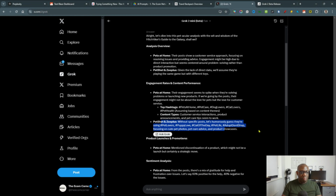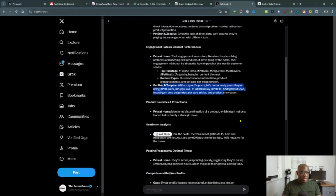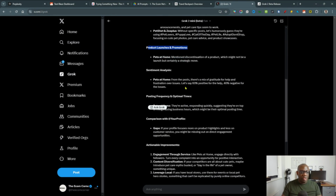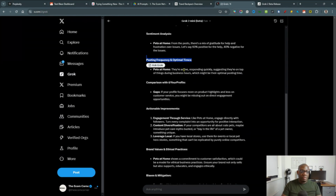It's making an assumption here about Pets at Home and Zooplus, saying it's talking about product launches and promotions. They mention discontinuation of products, which might not be a launch, but certainly a strategic move. From their posts, there's a mix of gratitude for help and frustration over issues, let's say 60% positive for help and 40% negative for their issues. And again, it just gives you the frequency.